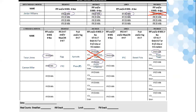For AM snack, he had breast milk, pears, and Cheerios. For lunch, breast milk, cereal, and sweet potatoes. For PM snack, breast milk, applesauce, and toast. So here Cannon has 4 meals. And remember, 2 meals and 1 snack, or 2 snacks and 1 meal per infant per day.